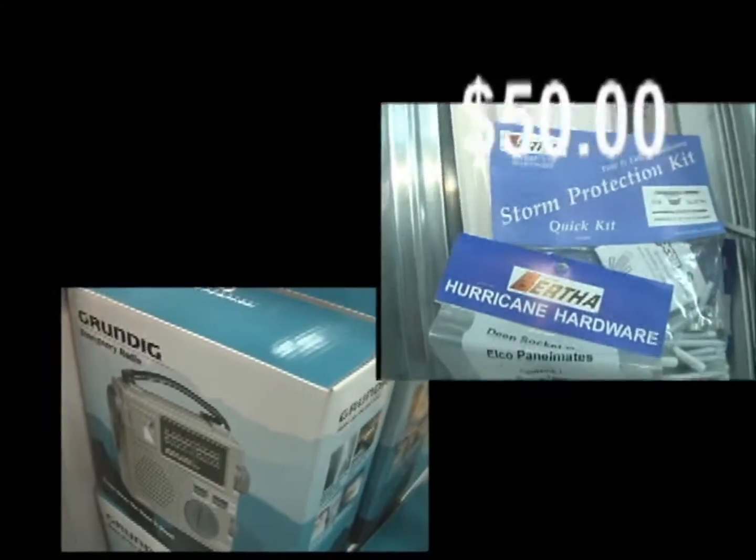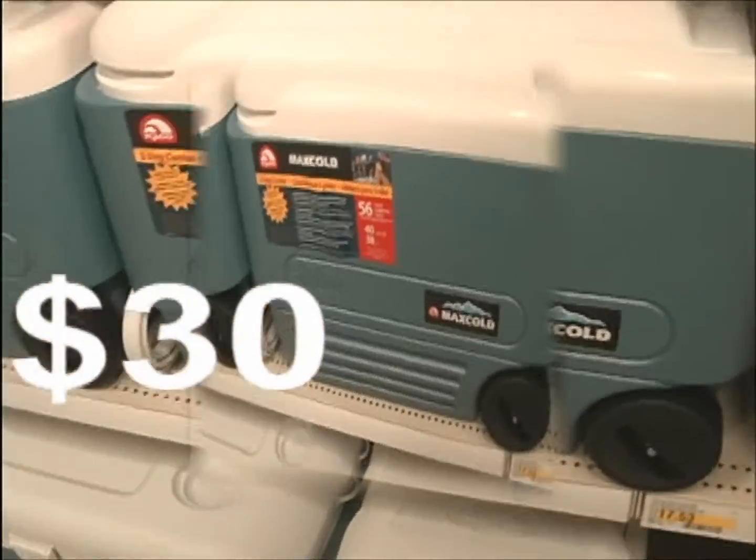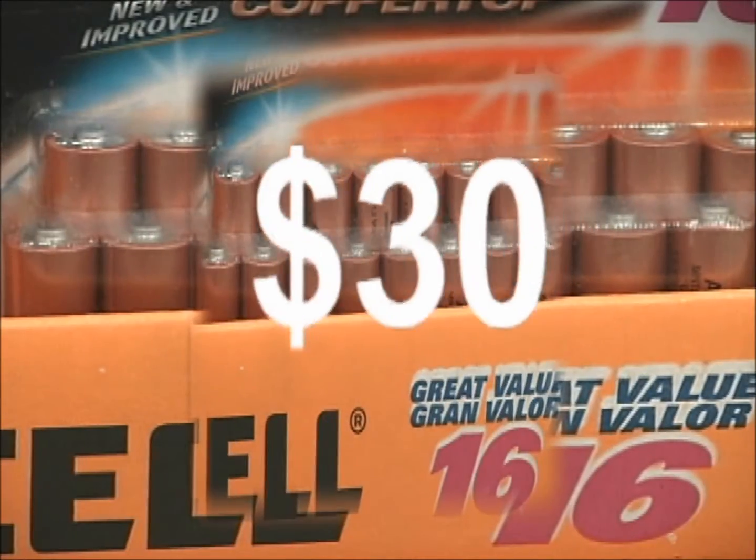They include flashlights at $20 or less. The $50 or less category includes radios, tie-down kits, and tarps. Remember the mile-long lines of waiting for gas after Wilma? Well, these gas tanks may be a good idea to avoid this year's panic at the pump. Non-electric food storage coolers for $30 or less are included, and last but not least, any package of batteries.